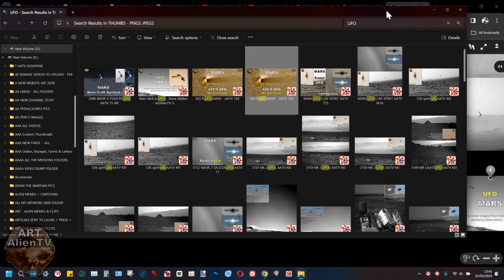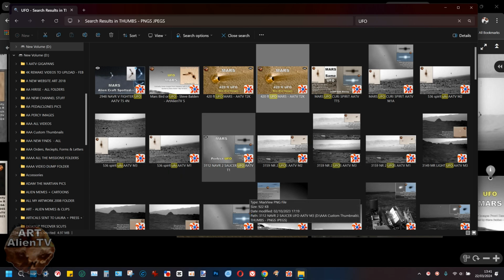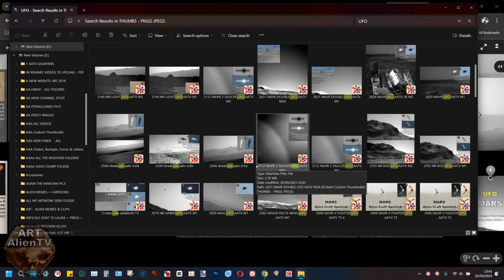I won't go through all these now because I've done like over 100 UFO videos on Mars so far, around about 90 or 100. And there's loads of these things, and there's even massive things like this on the ground, which look like saucers. And this thing's got a big sort of like scar on the landscape where it's skidded along and ended up here. Right, this thing's massive, 420 feet across, and it looks metallic as well. One of my favourites is the Rod UFO.